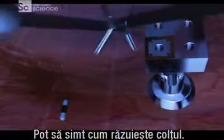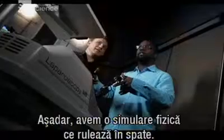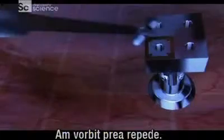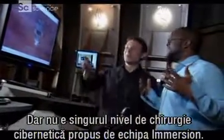Man, I can feel it scraping right on the corner. All right. So we have a physical simulation running in the background, and it's going to give you the right graphics and haptics. Snip, snip. Let me try to pick up this pill. I'm like a really good fake doctor. Is that it? Okay, I spoke too soon. Good. Just let it go now. I have the remarkable sensation that I'm moving something physical through space. In. Fantastic. Great. Nice. But this is not the only level of cyber surgery the immersion team has designed.